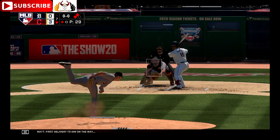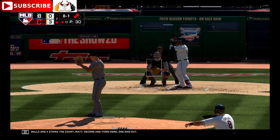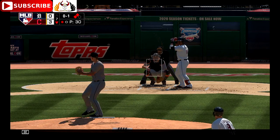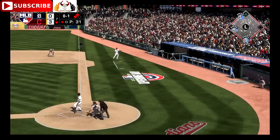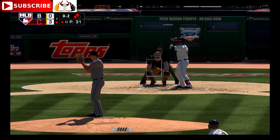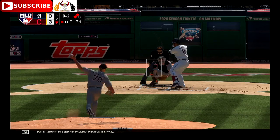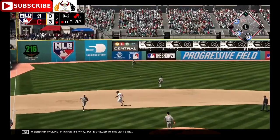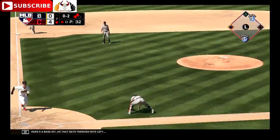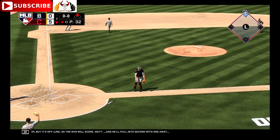First delivery to him on the way. No balls and a strike to count. Second and third here, 1 man out. Behind 0-2 now. Hoping to send him packing. Pitch on its way. Drilled to the left side. And there's a base hit as that gets through into left. Oh, but it's offline, so the run will score. And he'll pull into second with one away.